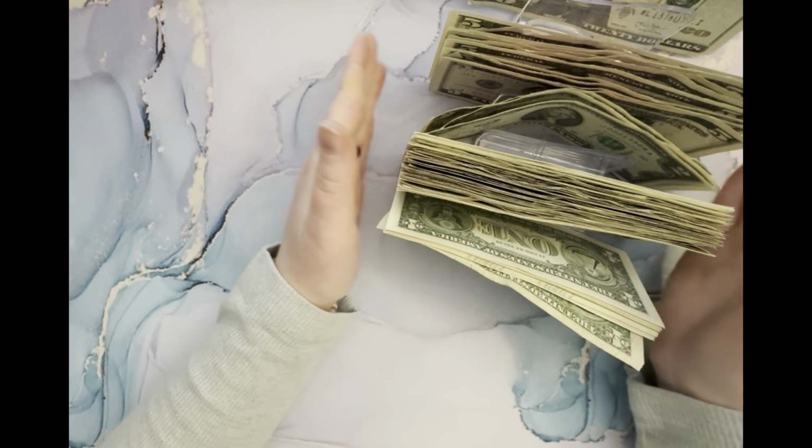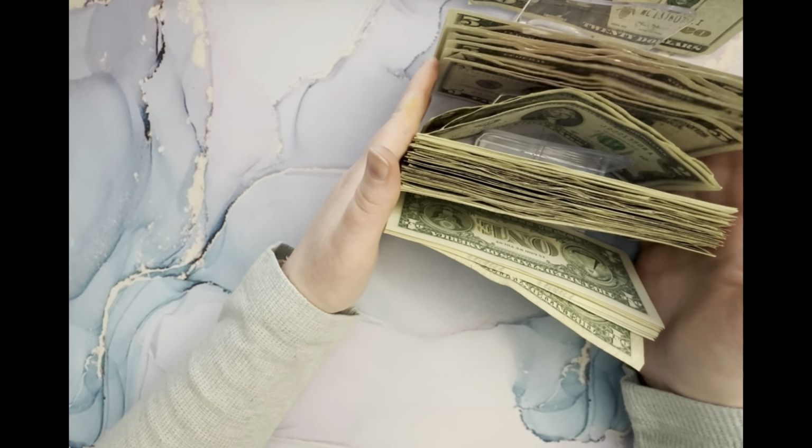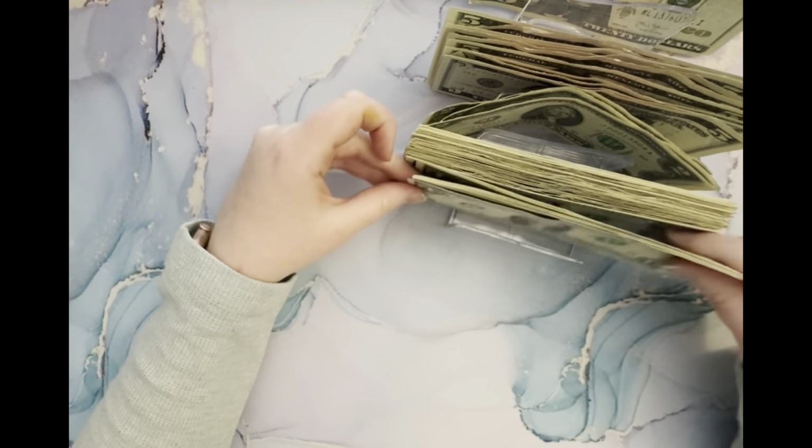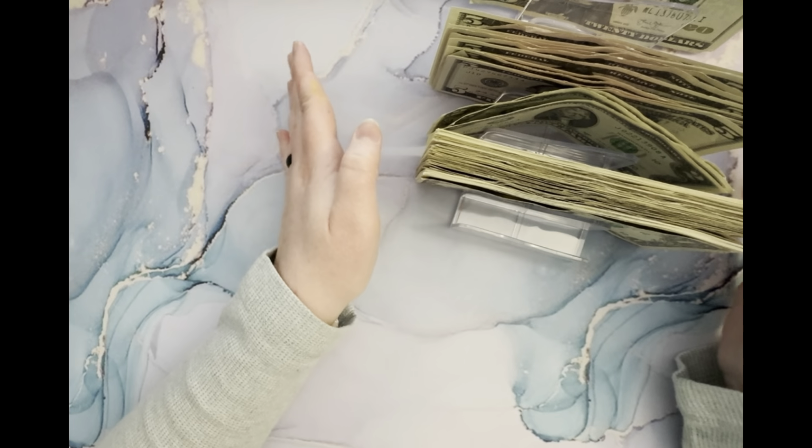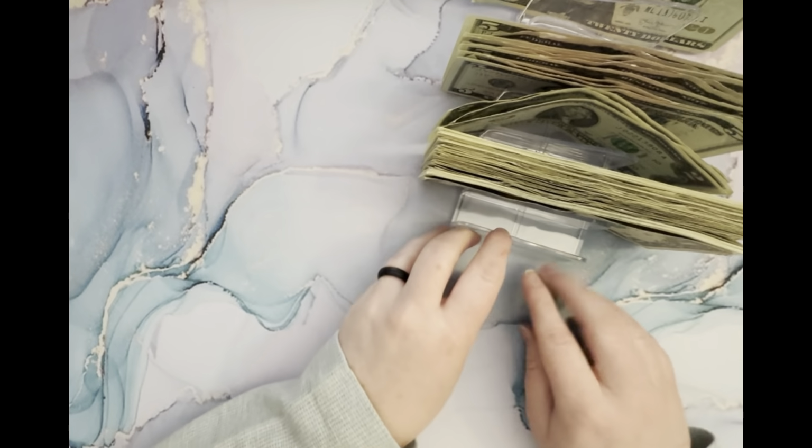Okay. So then we should have another $182 over here. And this is going to go in our sinking funds. So are you guys excited to start our sinking funds binder? I am. I'm so excited.